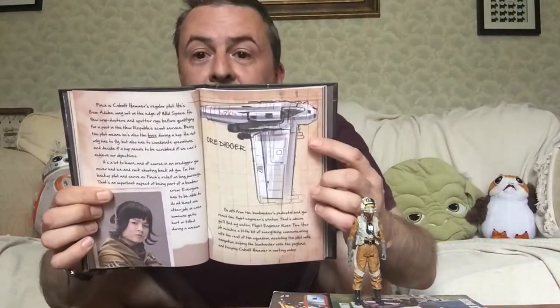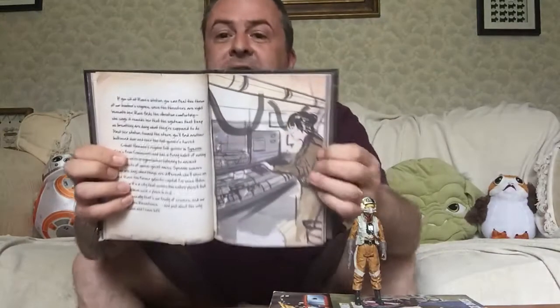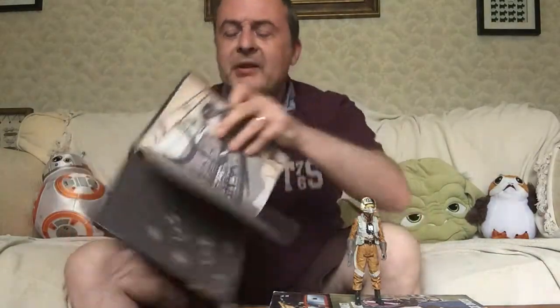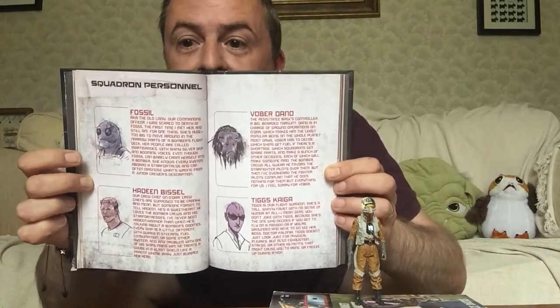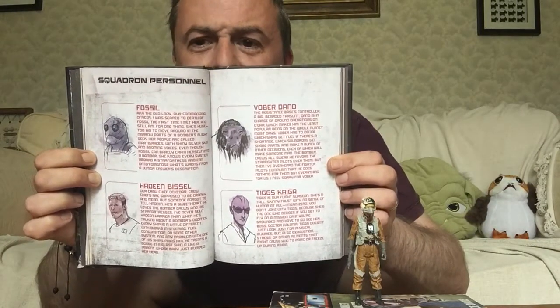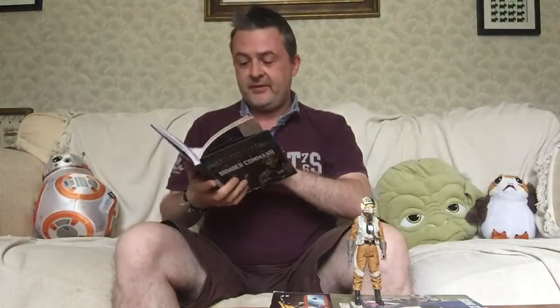There it is as an ore digger rather than a bomber. There's another one of Rose. There is Rose. This, I think, is when she's working on the bafflers or something, maybe, to mask their ion signature. And then we just have squad personnel. So there's Fossil, who we first saw in Cobalt Squadron as their boss. And there's Vobadand. There is some of the others.